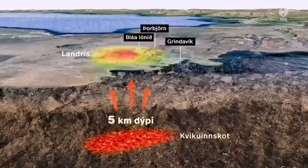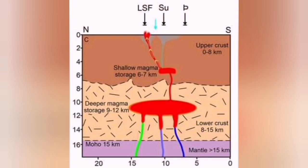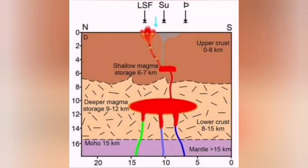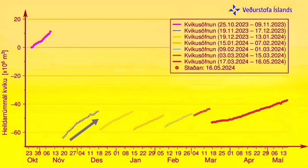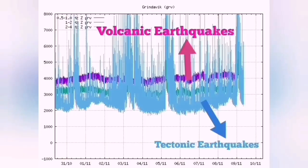Our simplistic models were revised during these 9 eruptions from this very simple one to this more complex structure, which shows the reservoir as a 2-stage, the deeper one and the shallower one, which was a big advancement. Also, the delay between each eruption pointed to the fact that we have to remember magma is a non-Newtonian fluid. That was probably, in my view, one of the biggest discoveries I made about these volcanoes.